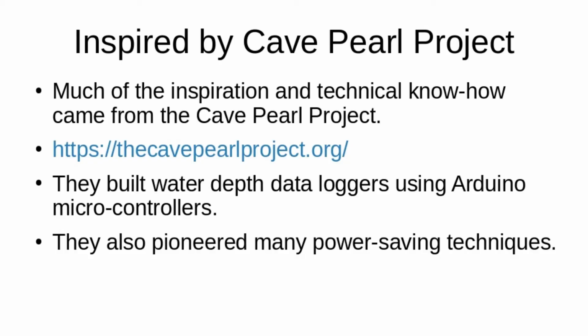Before I get into many of the details on the Cave Intrusion Detector, I first want to acknowledge the input that came from the Cave Pearl project. I mentioned in my video introduction that the Cave Pearl project was one of the main inspirations for doing a cave intrusion detector. They have provided much of the technical know-how, especially around power saving techniques, how to get the Arduino into a low power mode, how to put it to sleep, and how to really cut down on the power usage.